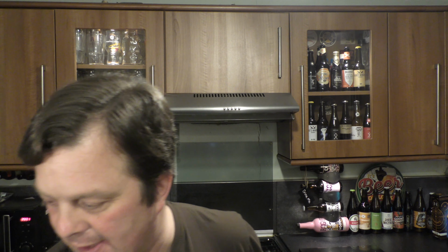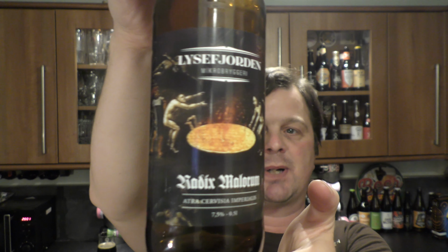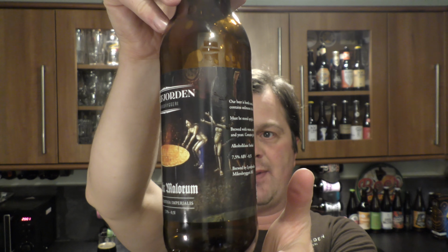Incredible, incredible beer. Lysefjorden Microbrewery, based in Bergen in Norway. It's their Radix Malorum Imperial Brown Ale, 7.5% ABV, in collaboration with the rock band Infernus Phobos. I am definitely going to go and have a listen to some of their music now. I'm going to have a listen to this song. For me, this beer is a Stone the Crows, Stonewall, 10 out of 10. It's a 10 out of 10 from Real Ale Craft Beer.